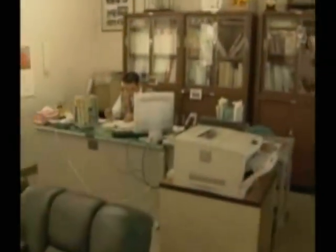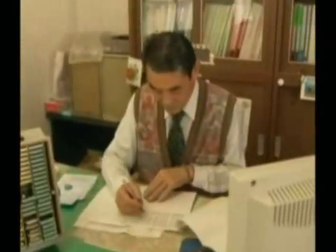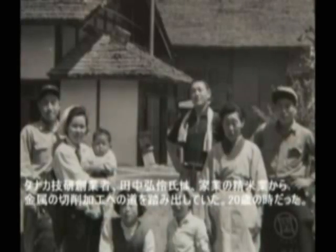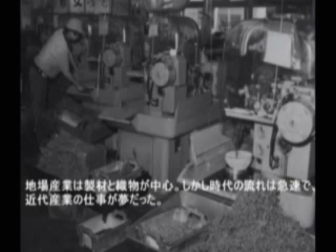Let's take a closer look at the road leading to the IR cut filter. The founder of Tanaka Engineering, Hiroyoshi Tanaka, closed his family's rice milling business and ventured into metal cutting. It was the 1960s when Japan's economic growth was taking off. Lumbering and weaving were the industries his part of the country was known for. For Tanaka, though, they didn't provide enough of a challenge. He had visions of modern manufacturing.